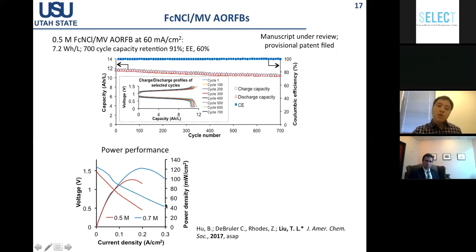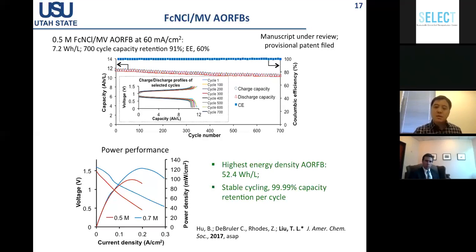So we have very good power performance for this battery. At 0.7 molar, we can have power performance of up to more than 120 milliwatt per square centimeter. That's almost close to the lower end of the traditional hydrogen fuel cells. Okay, it's pretty good. So that's some summary about the performance of this technology.